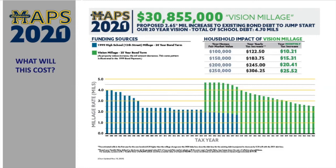4.0 mills, and we're asking for a 4.7 total mill. And obviously that will decrease over time, just like the 1999 bond did. And as we pay that off, there's less debt to be collected from the community to pay the remaining bond. So that will decrease. All right, next slide.